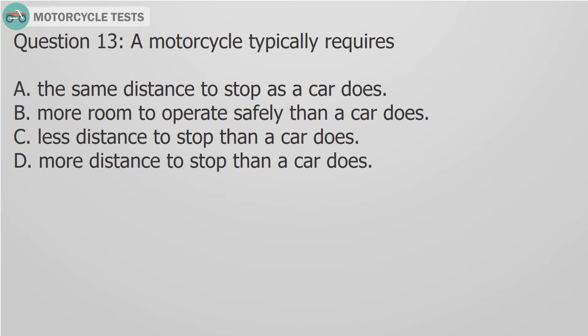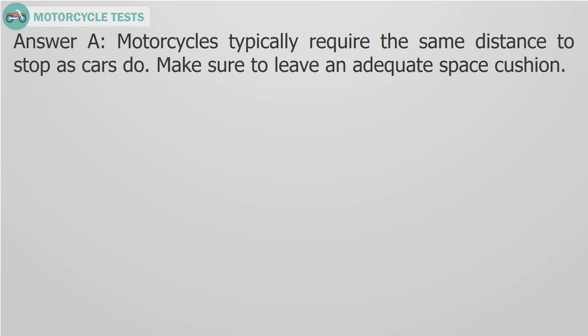Answer A. Motorcycles typically require the same distance to stop as cars do. Make sure to leave an adequate space cushion.